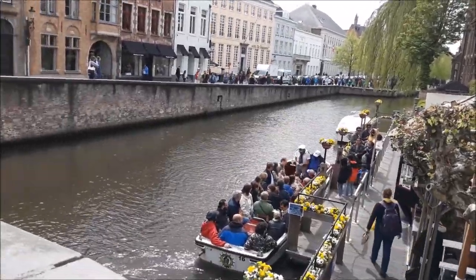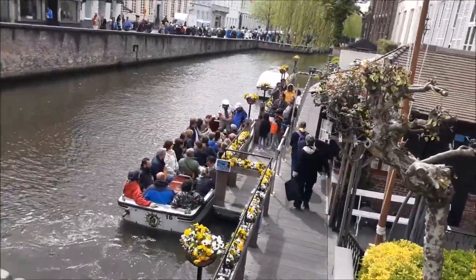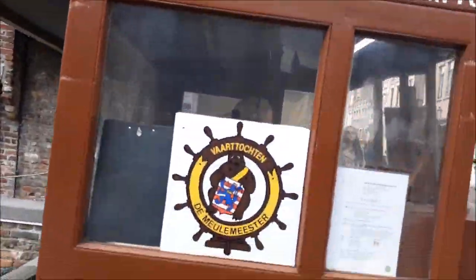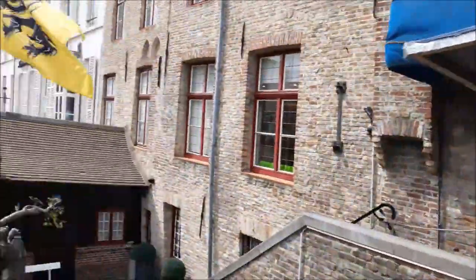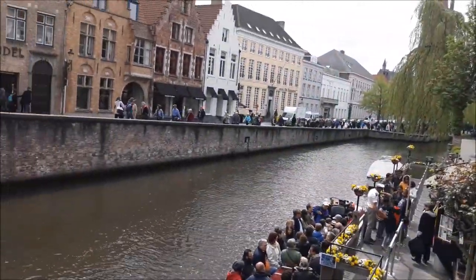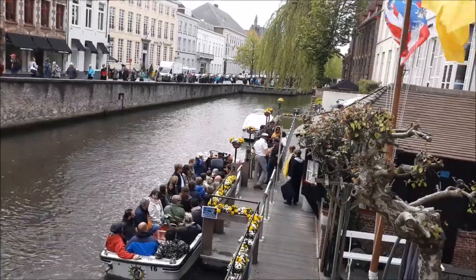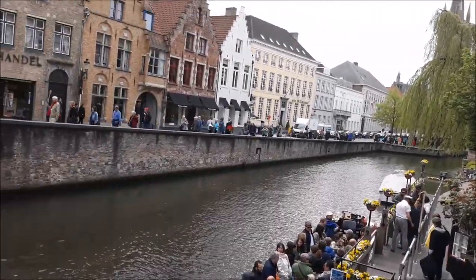Around the city of Bruges, as you can see, some people are sitting down there to go on a ride. You just have to come here and pay €8 for one trip, and then the canoe takes them on a trip to show them some places around Bruges.